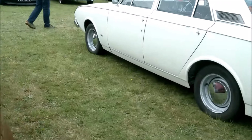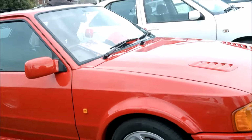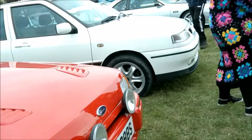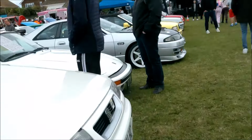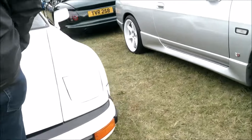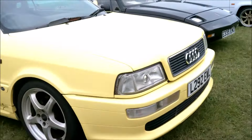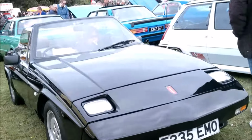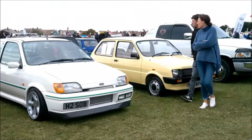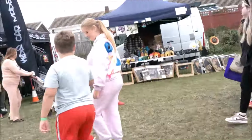If I go around the other way. Nice arrow wheels. Yep, very nice. Rosy red. Everyone's got their Porsche for sale. Scimitar, fiberglass. Cool.